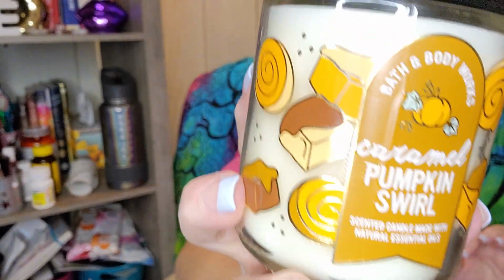It's absolutely amazing. And then the other fall scent I got, which is amazing too, is caramel pumpkin swirl. And just look at that packaging. It is so cute.